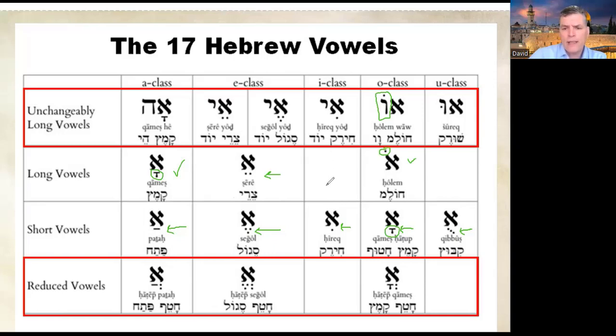depending on the word. In the I class, you've got one vowel only, the hirik, or hirek, either one is fine. And then the O class vowels, we've got two that say O, and then one vowel that says U.